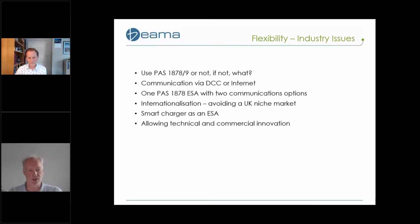There's a big consideration over how do you do the communication. Should it be via the DCC and smart metering system, or should it be internet based? Can you provide the security on the internet? Can you persuade government that you can provide that security, as well as via the DCC? But can the DCC support a lot of the functionality that's required to support 1878?